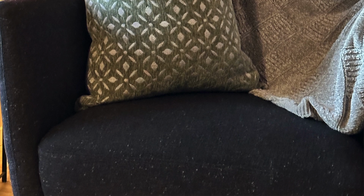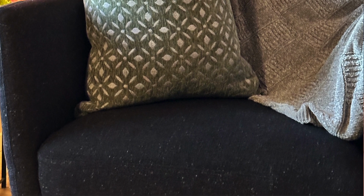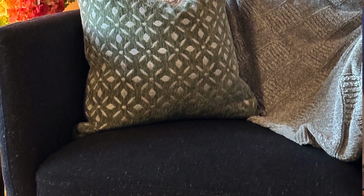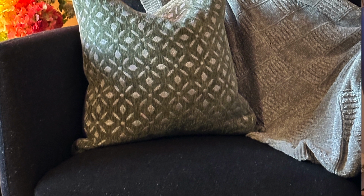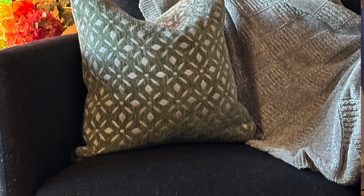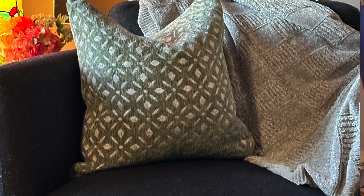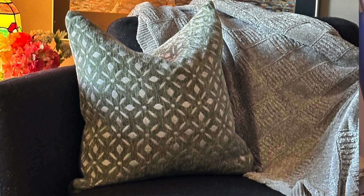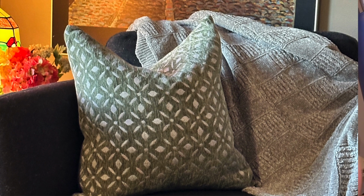oversized throw, which was $29.99 at my local Homesense. And then I saw these beautiful pillows, and as so many of you do, you don't get matchy pillows when you're decorating your living room for accent colors. You get different textiles and different patterns and different colors. I saw this pillow, and I picked it up, felt the quality. It was $29.99. It's a really good price point. And I thought to myself, you know what? This is absolutely perfect. Beautiful, soft, sagey green, oversized. I think it's called the Lumina Lu oversized chenille throw.